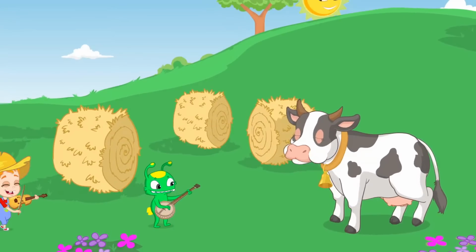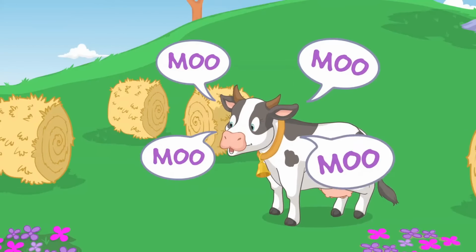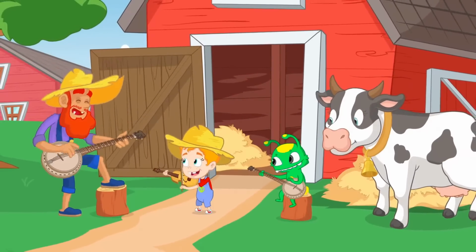He had some cows, E-I-E-I-O. With a moo moo here, a moo moo there, here a moo, there a moo, everywhere a moo moo. Old MacDonald had a farm, E-I-E-I-O.